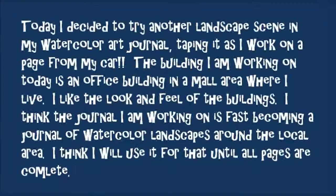Today I decided to try another landscape scene in my watercolor art journal, taping it as I worked on a page from my car. The building I am working on today is an office building in a mall area where I live. I really do like the look and the feel of these buildings.